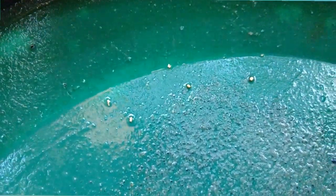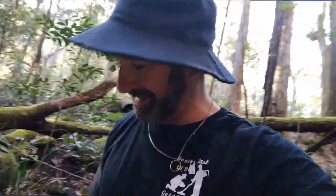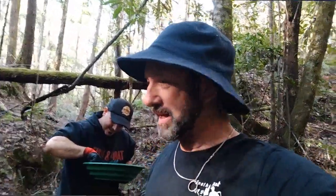Alright, we've got our first pan in the new spot. And it's not bad at all. Some nice little chunky bits. Onto it. Straight onto it. Loving it. Gotta love it when you see gold come out in the first pan, prospecting a new area. That's fun. That's a good sign.